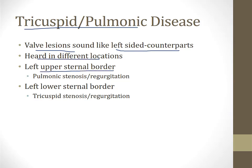So at the left upper sternal border, this is the pulmonic listening point. So this is where you can hear pulmonic stenosis and regurgitation. And at the left lower sternal border, that's the tricuspid listening point, and that's where you can hear tricuspid stenosis and regurgitation. The murmurs, however, will sound the same in terms of whether they are in systole or diastole and their other characteristics.